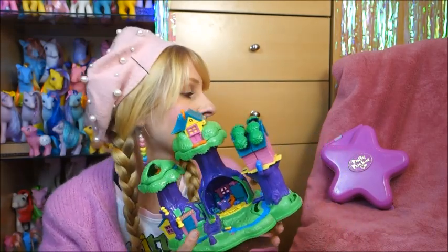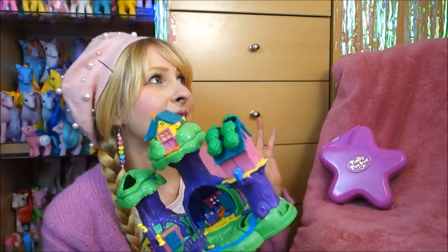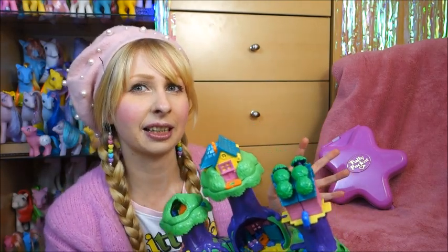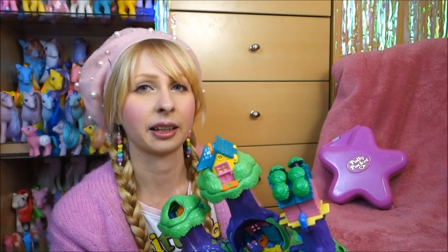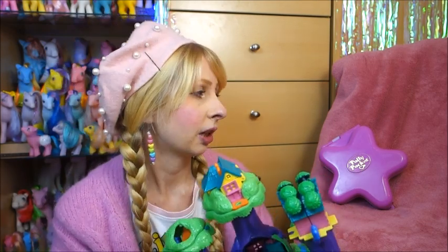Price-wise, the people who are selling Polly Pockets at flea markets kind of know that it's not super duper cheap. I've very rarely found a Polly Pocket that was super cheap at flea markets, you know? So for the Fairylight Wonderland, the seller wanted 15. I was like, what about 10? We met at 12, which is still way less than what you pay online.